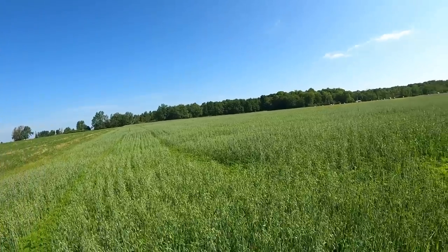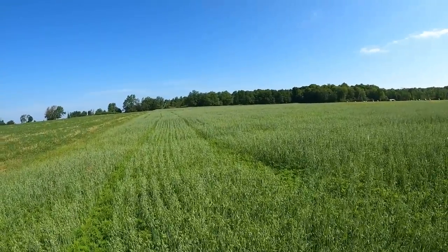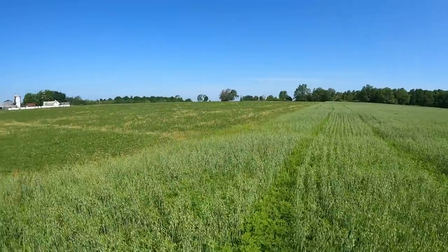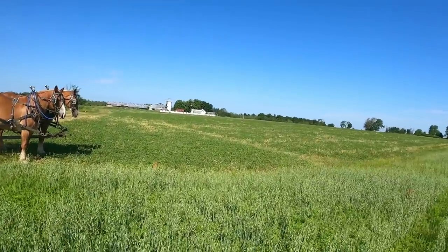Those are some of the things we look for with oats. And I try to make my hay, when I make hay, in the milk stage. So we will start cutting here and see how it goes.